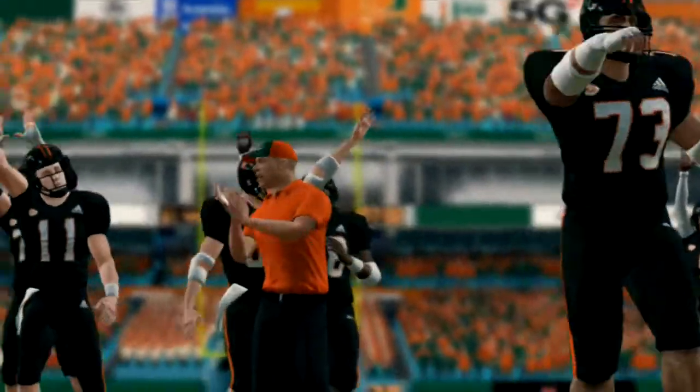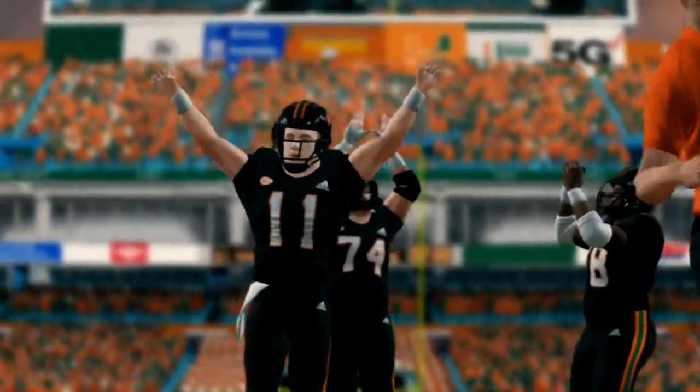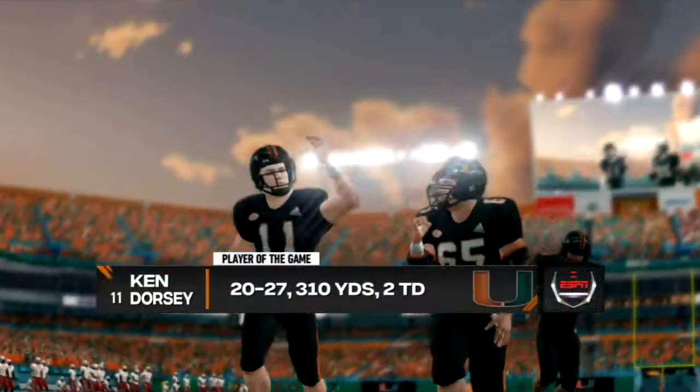And this one comes to an end. Our final count in this game, 31-13, Miami.